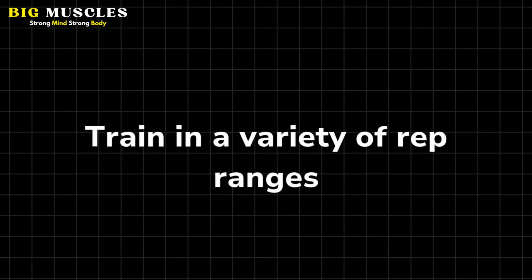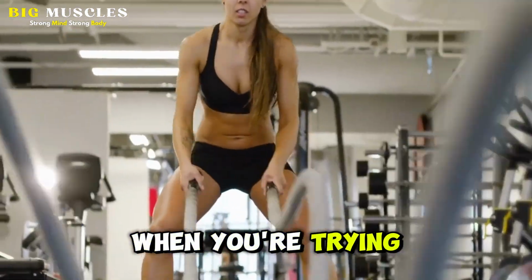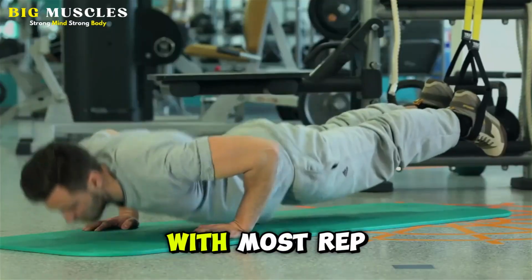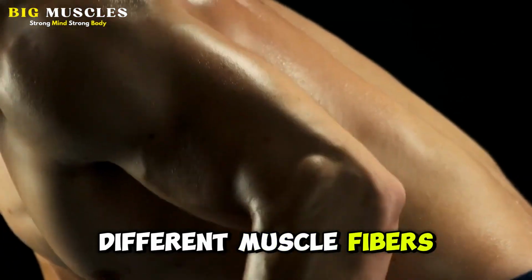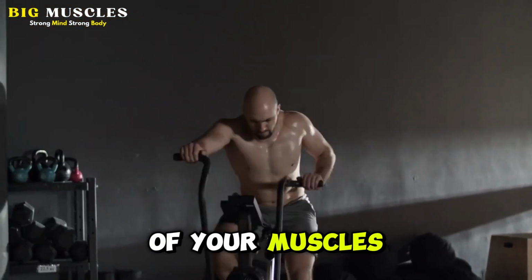Number 2. Train in a variety of rep ranges. Varying rep ranges is incredibly beneficial when you're trying to go big fast. In fact, research suggests that growing muscle is very much possible with most rep ranges. By switching up your rep ranges, you're forcing your body to use different muscle fibers and energy pathways. As a result, it works more of your muscles.